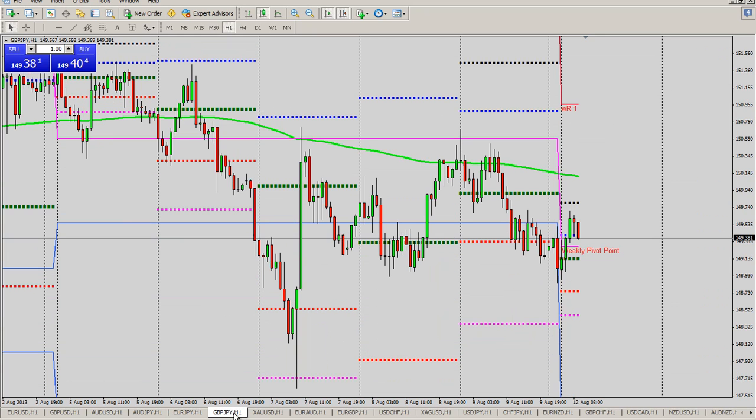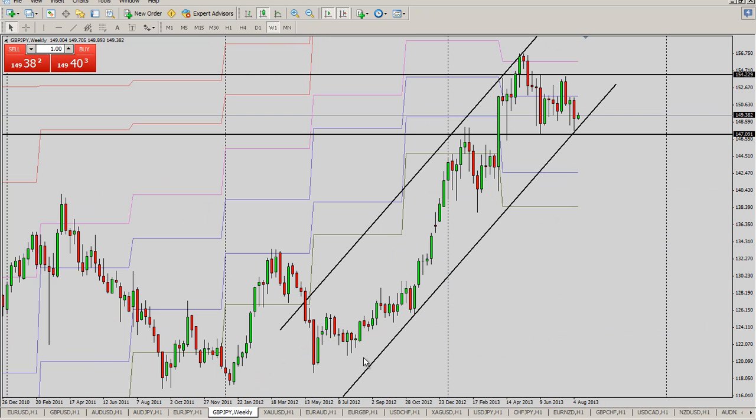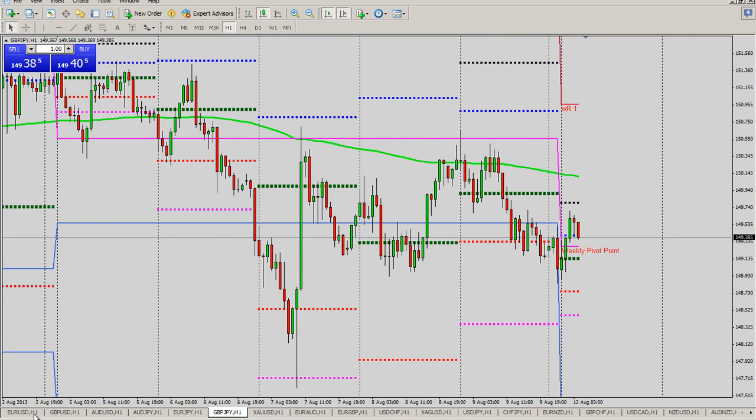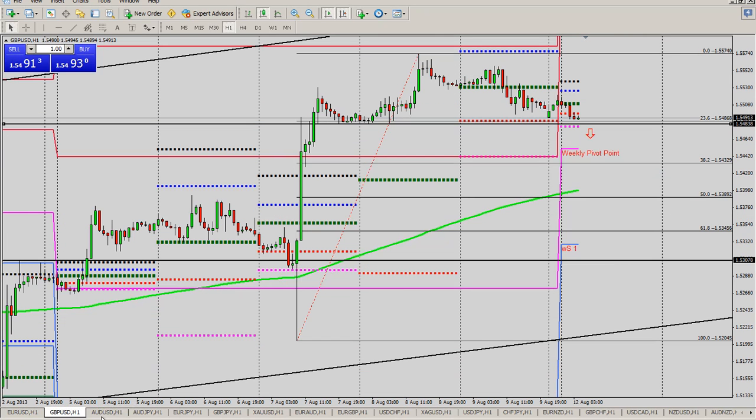Between the Euro Yen, the Pound Yen's also not really giving us too much. You can see on the daily chart it's totally sideways for a couple of months now. On the weekly chart, though, we do have a little bit of a better look. It's been bouncing around this channel, towards the bottom of the channel, with some support there. So we'll see how that plays out, but again, nothing too interesting there. But I do think Euro dollar could give us something good. We'll keep an eye on that.